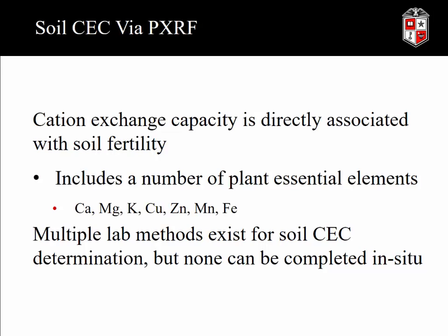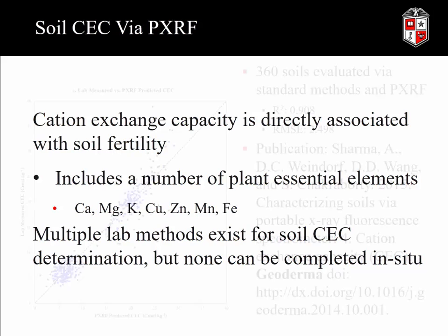So we thought, man, we can get a lot of these elements, especially our plant essential elements, and all of those are cations, right? They're all represented within cation exchange capacity. We have several different methods for doing CEC determination in the lab, but these are not field portable.